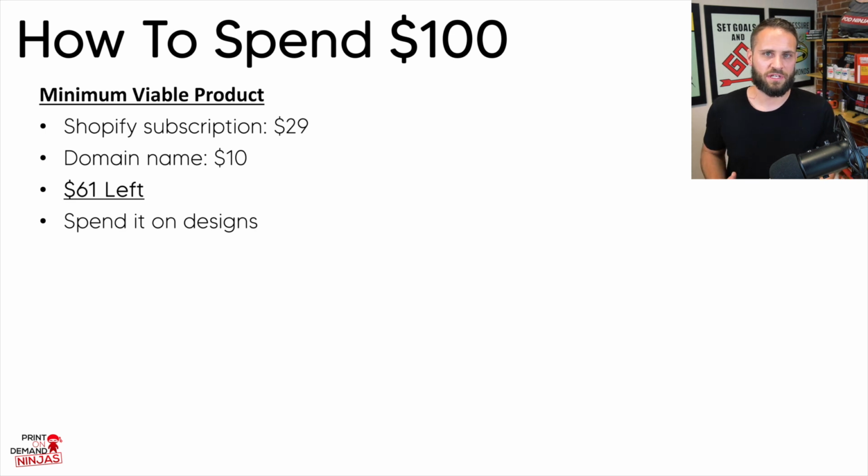If you're a designer yourself, go buy pieces of the designs. You can go on Creative Market, Envato Market, Graphic River, Etsy. You can buy different pieces of your designs. You can put them together, or you can actually hire a designer.